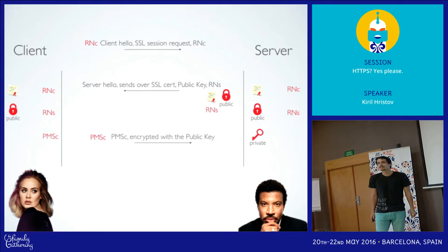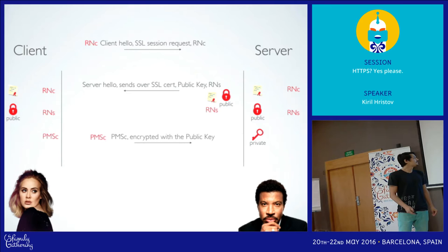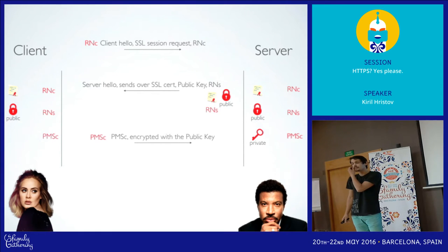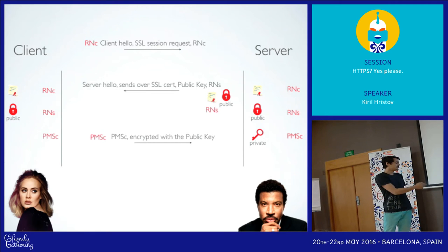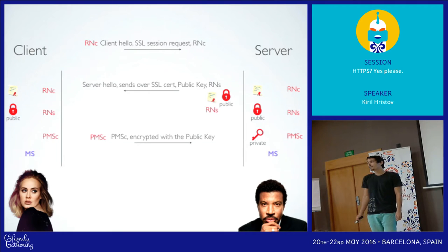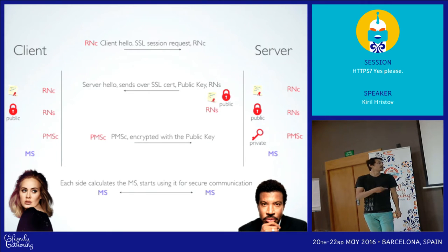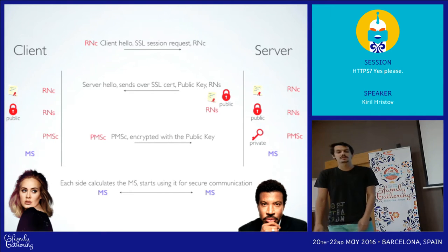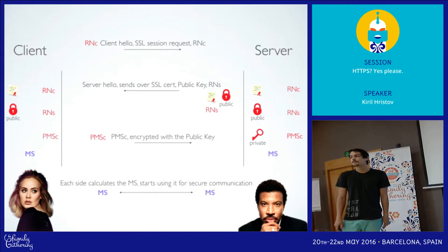It's a one-way mathematical function, so something encrypted with the public key can only be decrypted with the private key, which never travels across. So from there, with all the assets that they have on both sides, each side on their own basically uses an algorithm. The two random numbers, the pre-master secret, and part of the SSL certificate are used to generate a master secret. And from then on, the two sides start communicating through an encrypted connection that nobody can decrypt.